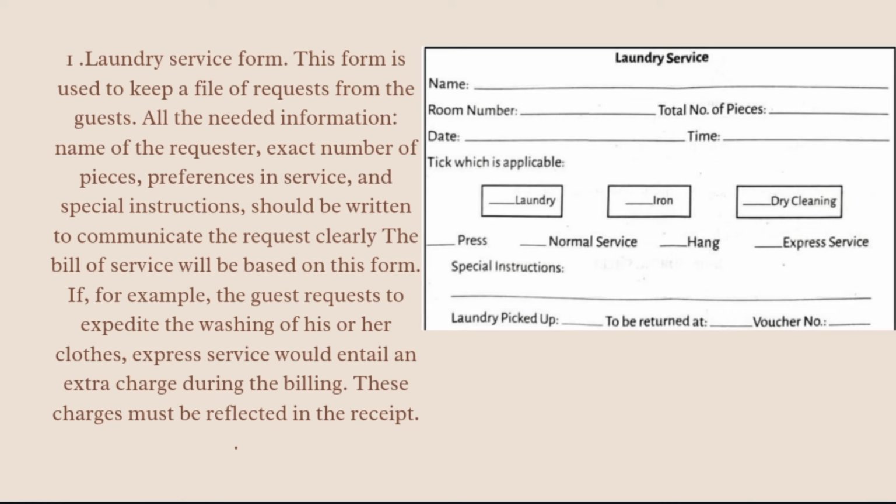Itong laundry service form ay kailangan nilang fill-upan para yung mga pinapalaba nila ay maibalik sa kanila. Yung mga gusto mong proseso sa pinalaundry mo, magfi-fill up ka lang dito kung ano yung mga gusto mong ipagawa. Like dito sa tick which is applicable, laundry ba, iron, or dry cleaning. The bill of service will be based on this form. So dito sila nagbe-base kung magkano ba yung babayaran mo. Example, if yung guest ay nag-request na padaliin yung paglalaba ng mga pinalaundry niya, may karagdagang bayad din yon. So lahat ng total na babayaran niya ay dapat nasa receipt, na dapat pinapakita yun.